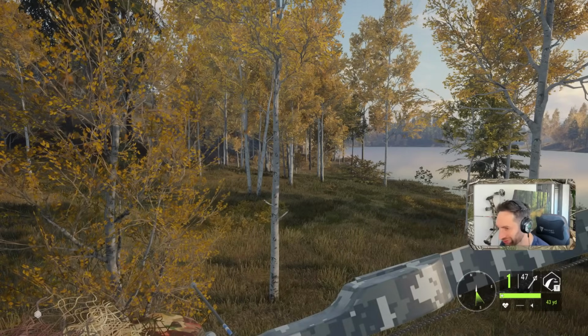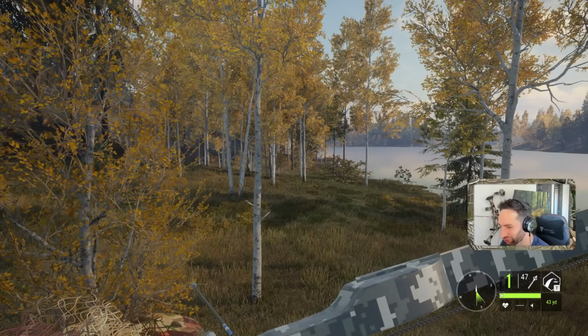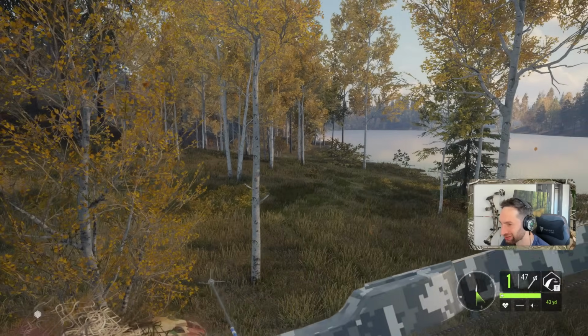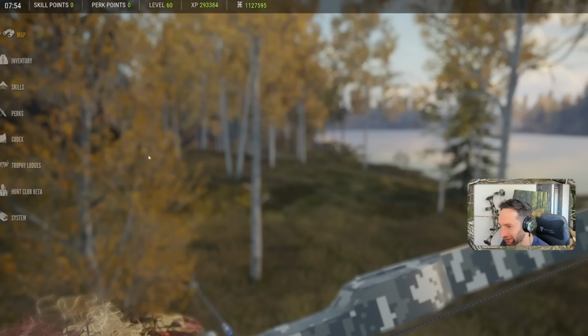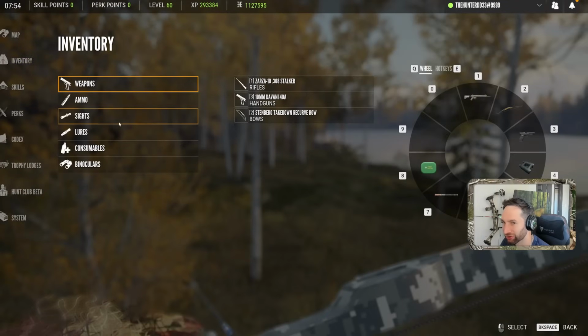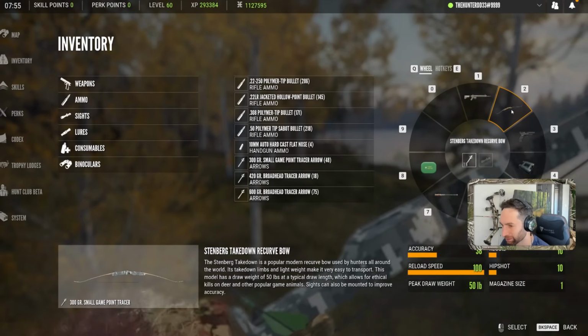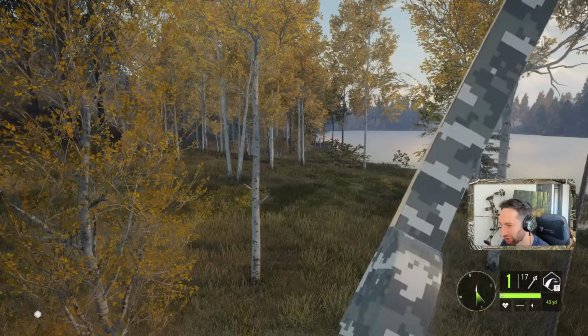Oh, and also make sure we have the 420 grain arrows. Not the small game arrows. That would have been so bad. All right, let's immediately switch those up right now. And there we go. Okay, now we're all set and ready for action.